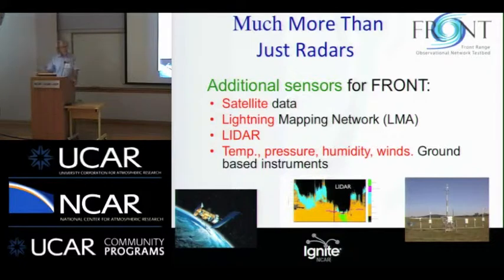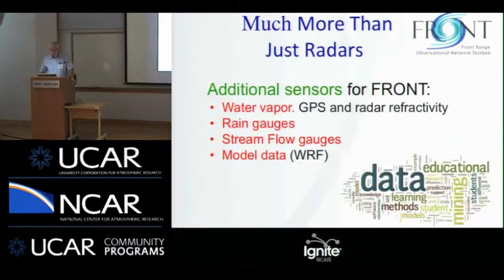But we're much more than just a radar network. We have additional sensors that are available. There's satellite data, lightning data, LiDAR data, and temperature, pressure, humidity and winds from ground-based instruments. There's water vapor calculated from GPS sensors and also from radar refractivity. There are rain gauges, stream flow gauges, and even model data, all brought into this database for you.